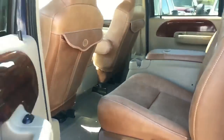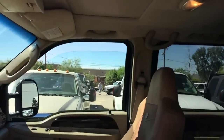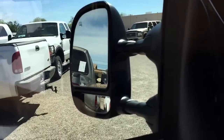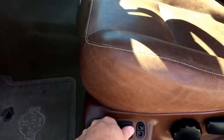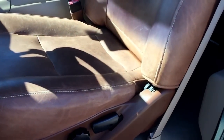Make sure this tilts back all the way. There you go. There it is. All right. Those are good. Driver window. Passenger window. Passenger rear window. Driver rear window. Door locks. Let's see, mirrors, out, in, up, down, other side, out, in, up, down, seat, back, forward, down, up, tilt up, tilt down, tilt up, tilt down.